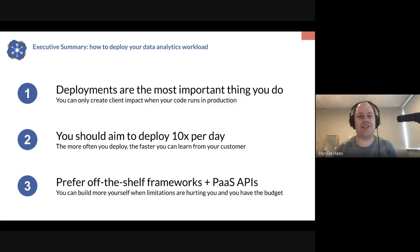So today we're going to talk about deploying your analytics workload. And why are we doing that? Well, deployments is like one of the most important things you do, or is even the most important thing you do. Because if you don't deploy your code at a certain point, you will never have impact. So you need to deploy your code into production. Otherwise, you're just playing around in a sandbox.